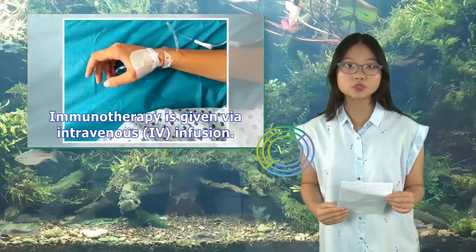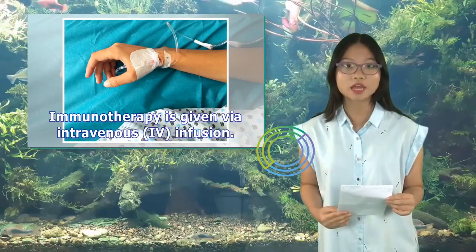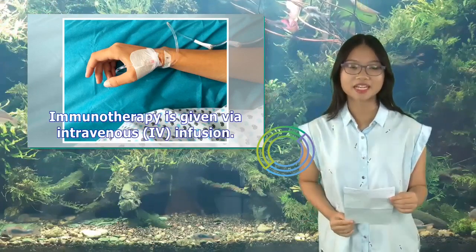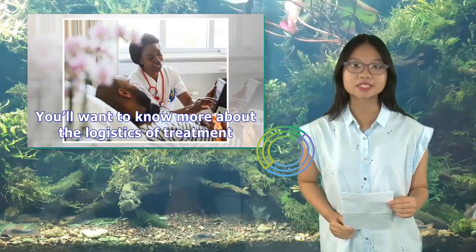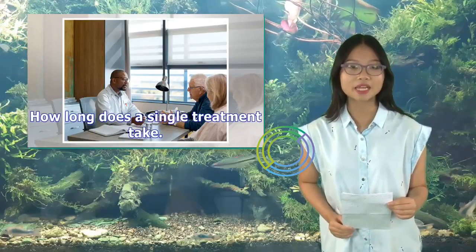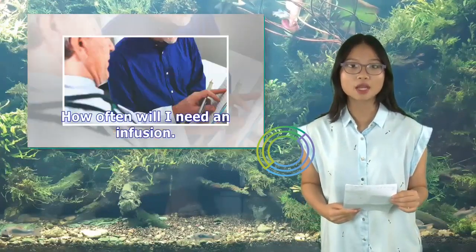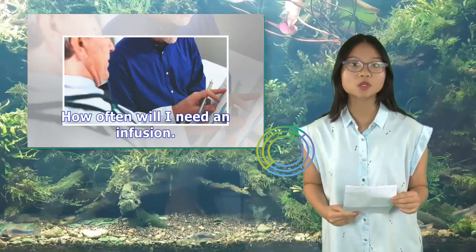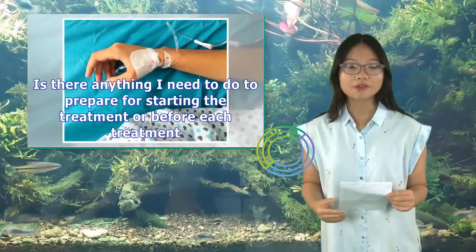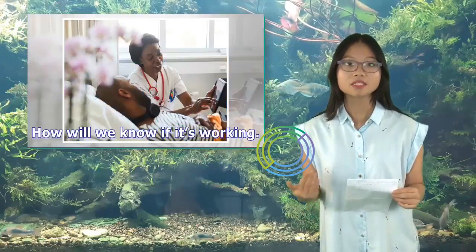How and where will I get this treatment? Immunotherapy is given via intravenous infusion. You'll want to know more about the logistics of treatment. How long does a single treatment take? Where do I need to go to get the infusion? How often will I need an infusion? Is there anything I need to do to prepare for starting the treatment or before each treatment?